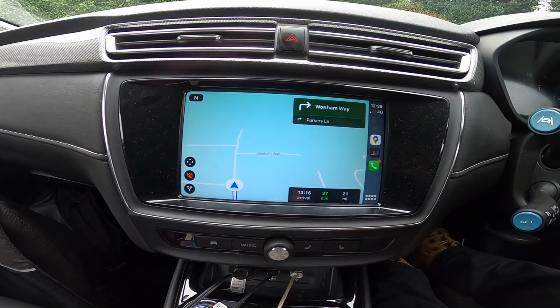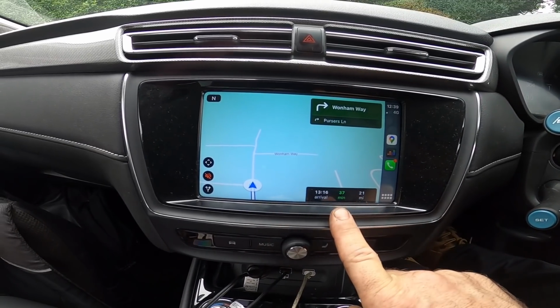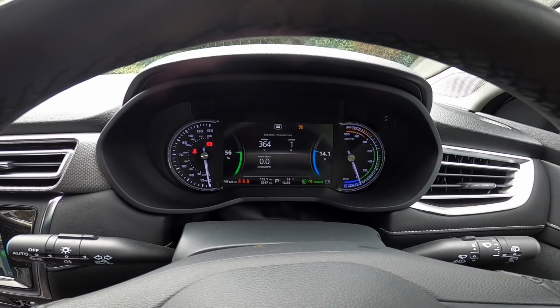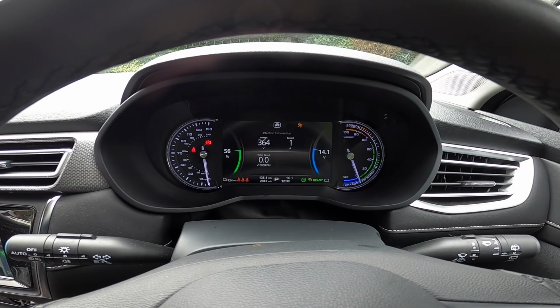Okay, so that's the Nissan Leaf finished. This is my next job, 21 miles and 37 minutes. Going to be there at 1:15. My top up got me to 56% and I've got an available range of 124 miles, so plenty in the tank.